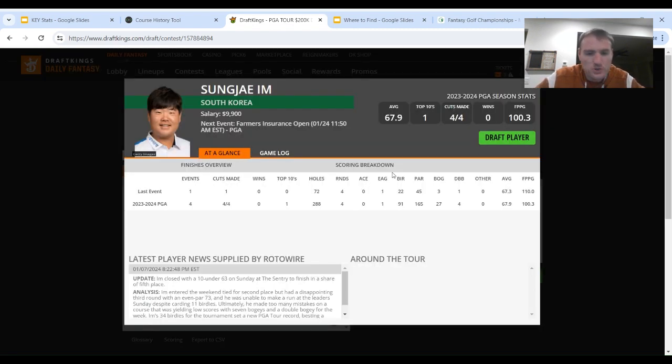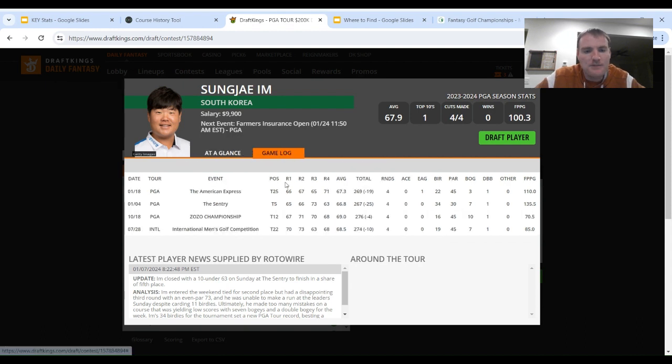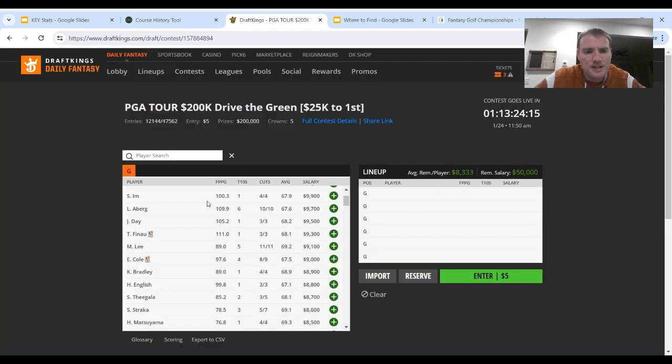Sungjae Im, course horse, has played well here in the past, a very elite long iron player in his own right. Really only had 1 bad round at the Century with that 71 on Sunday. I'm not super concerned about it. Sungjae Im is not a bad play. And I think of all the plays in the 10 and the 9K range on DraftKings, he will be one of the lower owned. Why do I think that?